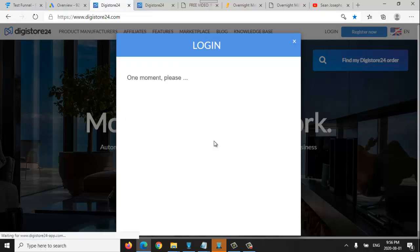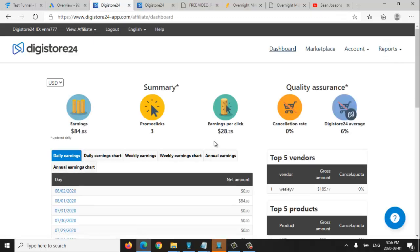So I'm going from the home page to the dashboard. As you see, today I earned $84.88. Guys, this is amazing. So guys, in my first 10 days, these are my results, and I can't believe I did it so soon because I wasn't expecting it. I was expecting it to take me maybe 30 days to find a profitable source of traffic in order to convert. So I was able to convert today, and today is August the 1st of 2020.